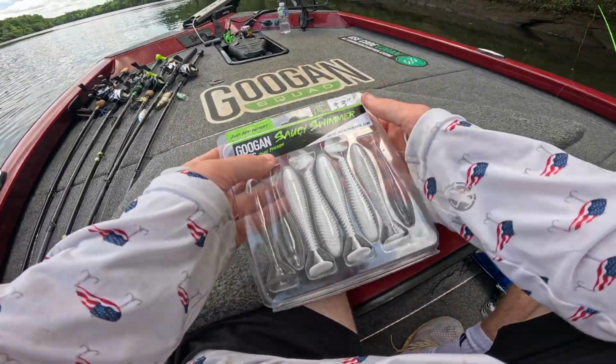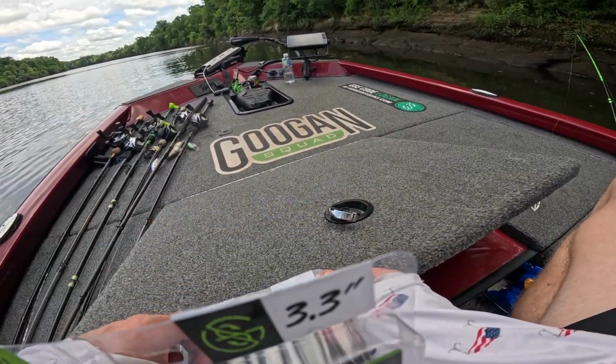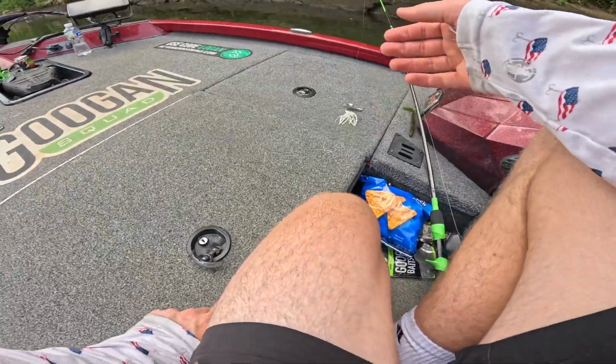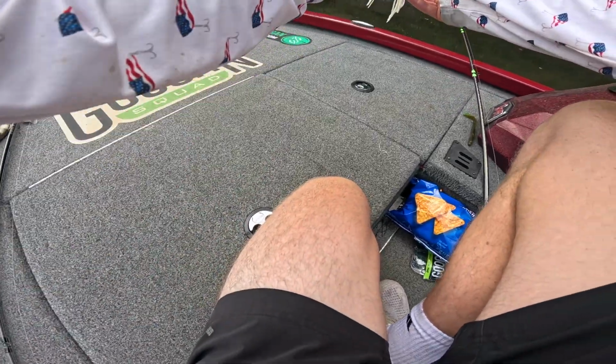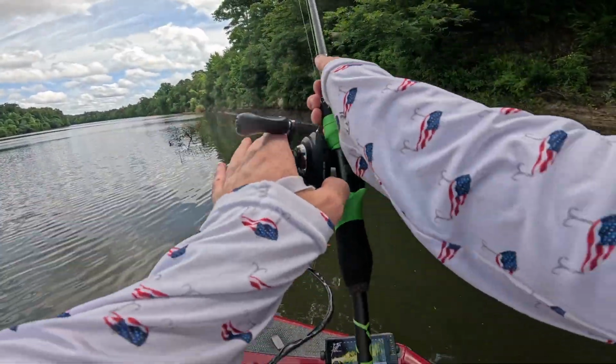Give us a new paddle tail for our spinnerbaits. I like to keep my spinnerbaits very simple. Anything with white, that's what I go with. Just very shad looking, works in every water clarity. I mean, you just can't beat it. Just look at that little thing, a little snack piece.